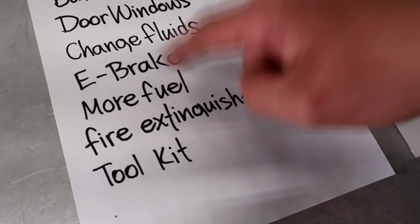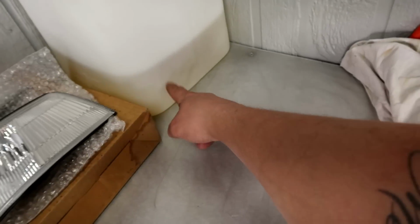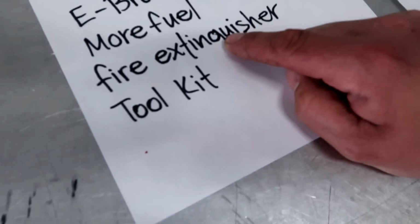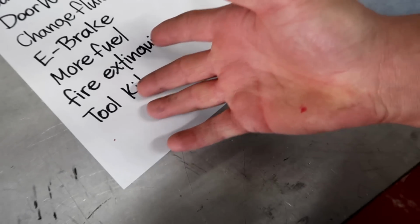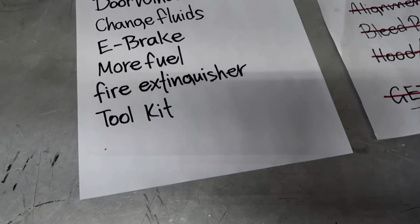Anyhow, we need to get some more fuel. That's an easy one. I want to make sure that I have the cell obviously topped off, and then I need to drain and get rid of this nasty E85 and actually fill that up with some good stuff. And then I do want to get a fire extinguisher for inside of the car. And last but not least, bro, that's a really easy one. I'm just gonna put together a little kit of tools, like a little bag of tools or something that I feel like I need to take with me.